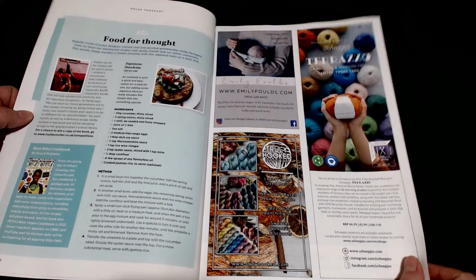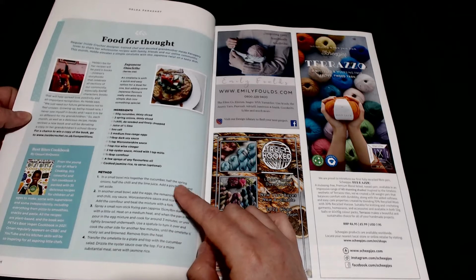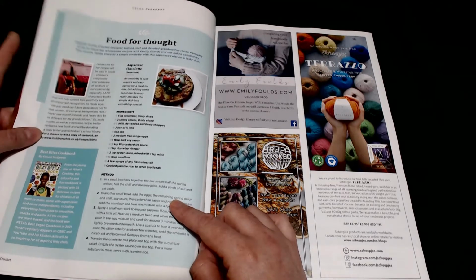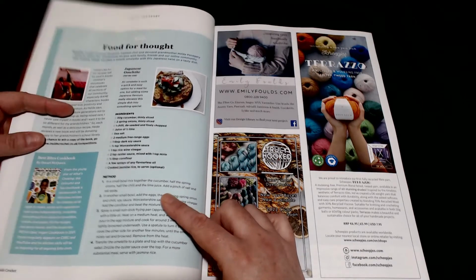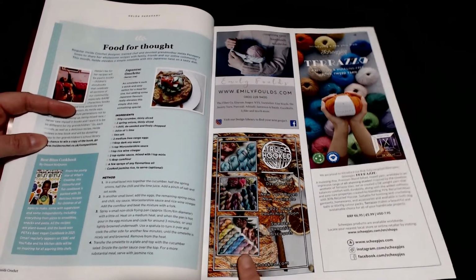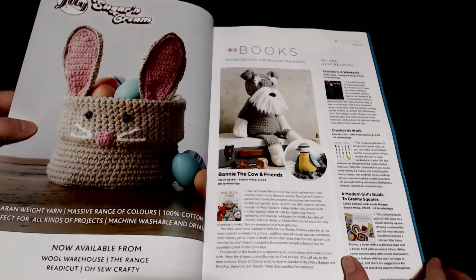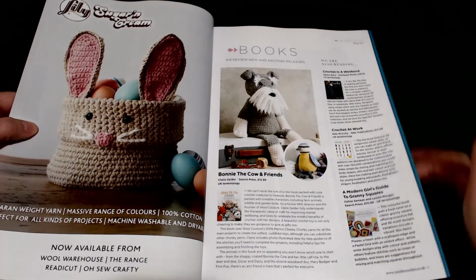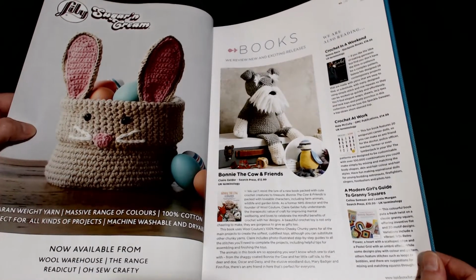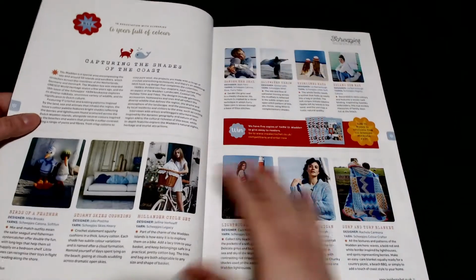Right, they've now got a section in here for food for thought, and this month's recipe is Japanese omelette. I think that is a bit of a page filler, to be honest. Then we have sections with advertising from different yarn companies and yarn suppliers. Then a section on new books that have come out, that are all crochet related.